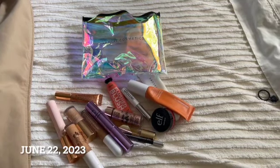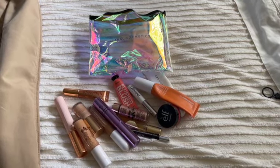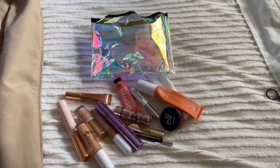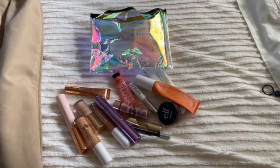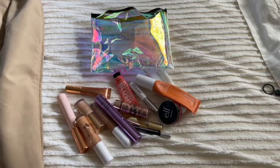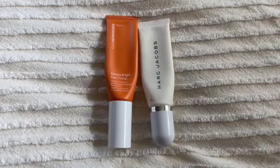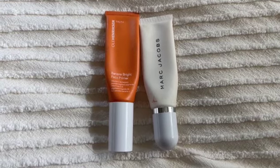Hi. So I'm not in my usual setup by any stretch. We're in the US for our summer holiday, but I did want to show you the makeup that I'm bringing with me. Hopefully some of this won't come back with me, but here it is. So first off, a fun holographic bag from Lethal Cosmetics. At least last year, this is what their mystery bags came in. So I'm using it while it lasts. It's nice. It's pretty sturdy plastic.